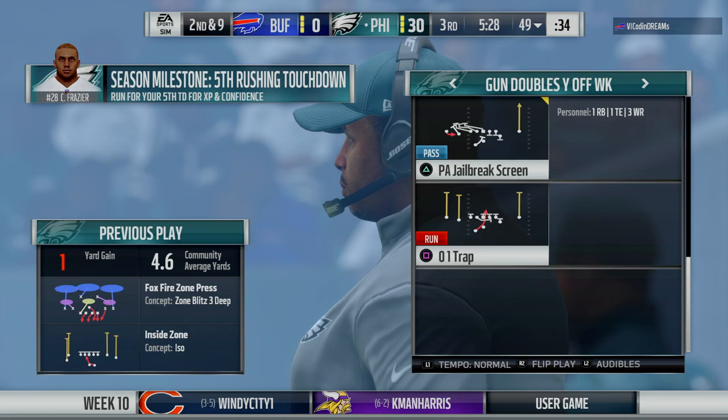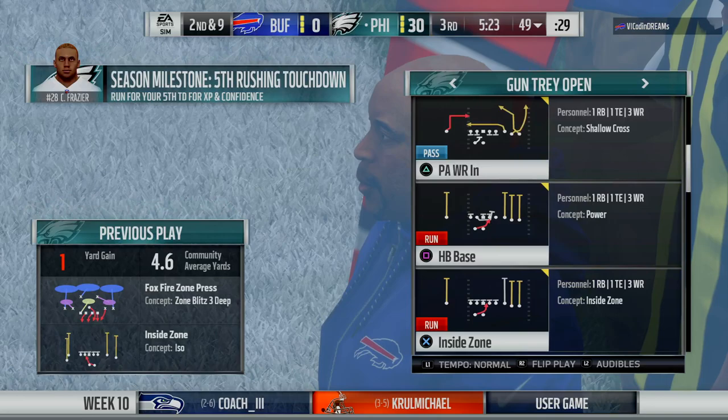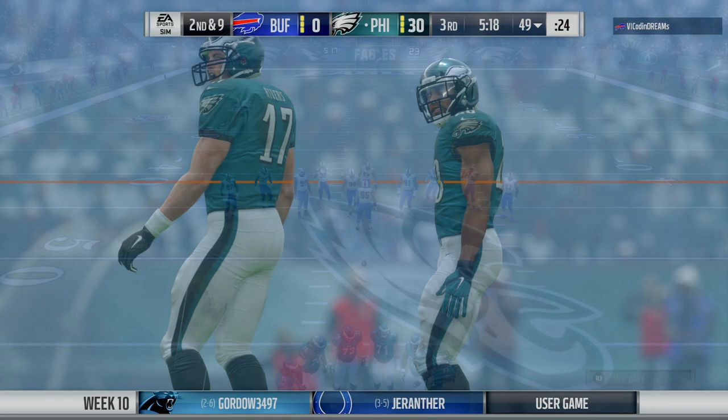This is what happens sometimes when you abandon the running game. It's hard to get back to it because once guys get out of that mentality of firing out and hitting people, hard to get them started again occasionally. So what will they do? On the ground, through the air? Let's see. Second and 9.